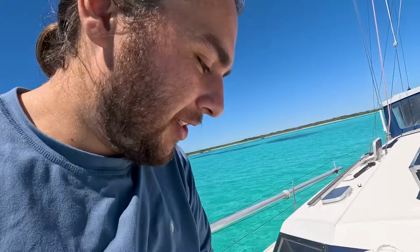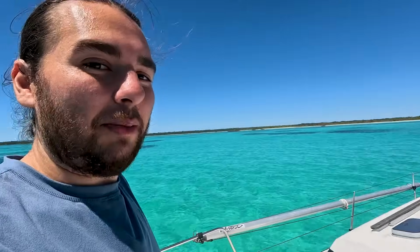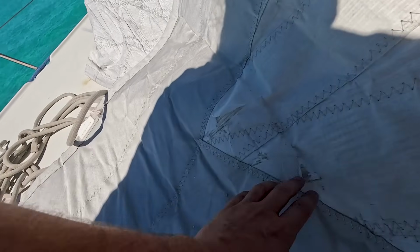Okay, we just finished. Just got to the end here. The leech line's all back in. Wasn't so bad. No, not too bad at all. Luckily, yeah, all that material was good to use. There's a couple other spots we need, I think like on the sun covers and such. Maybe like one spot down here that could use a little patch.